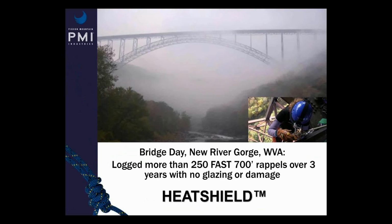So the fact that we got 3 years out of the same rope with a lot of abuse, including running over a lot of sharp edges on the bridges there, and it held up really well. I still have it in service. So that's what we were looking for. We like to try and make sure that we get good field tests on the material before we release it, and this one was definitely put through the ringer.